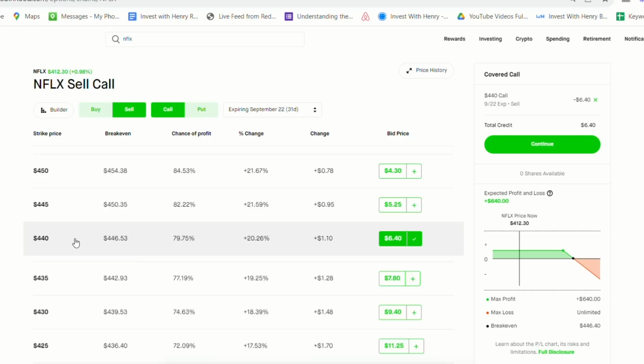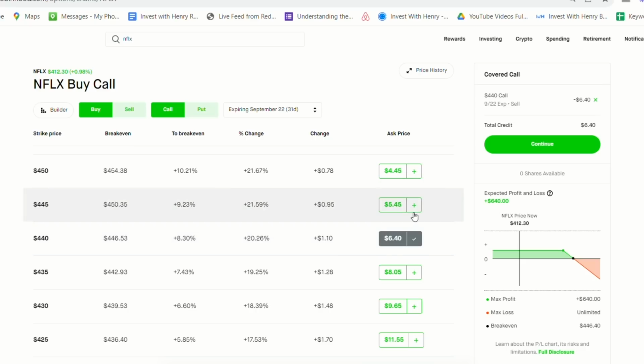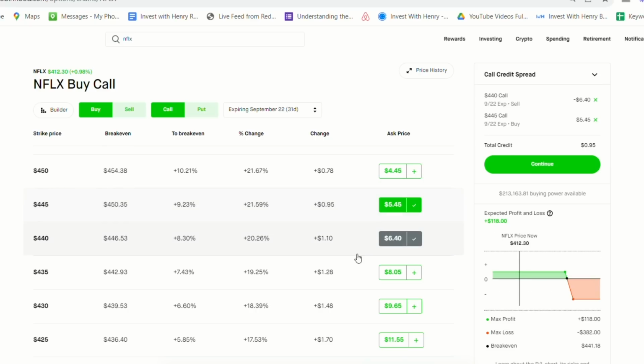You see the max loss is unlimited. We don't want that, okay? What we want to do is go ahead and buy an option. So 440 we're going to sell, and notice this right here, 640 is expensive. So we're going to sell expensive and buy cheap. So sell expensive, buy cheap. We're going to be spending $545, but we're collecting 640, and bada bing, bada boom, we've already gotten started on collecting about $118. But that's not it, right?